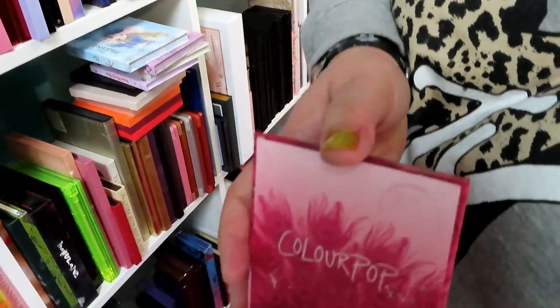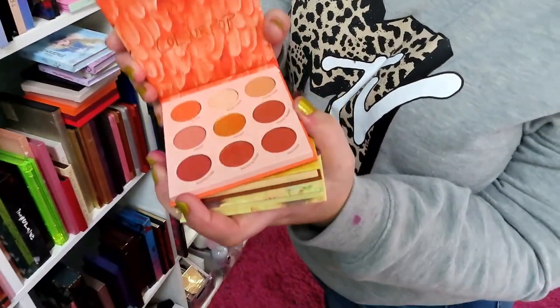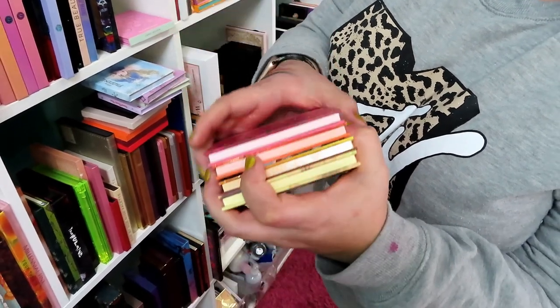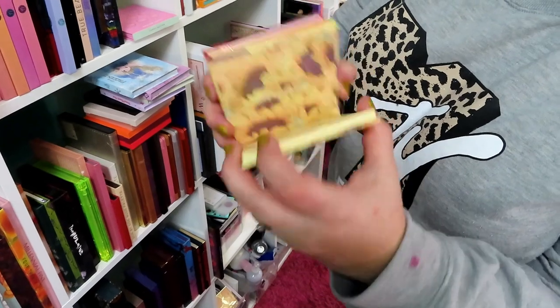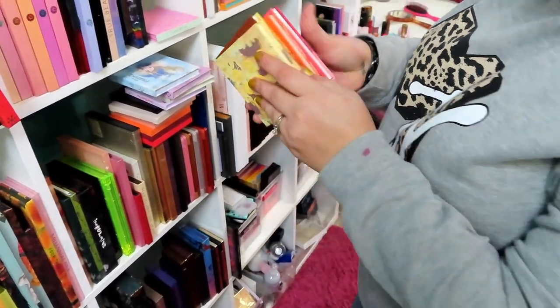We've got the Love Bird. See if I can hold it where you can see it. This is the Bird of Paradise. This one's the Night Owl. And this is the Sunflower one. So this is Little Ray of Sunshine.